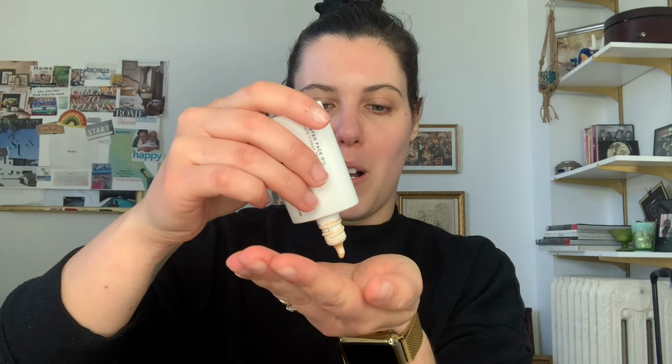So I actually like to just put a little bit in my hands, especially with this because it's so liquidy. Normally, if I were using a heavier foundation, like Face Atelier or something like that, I would just pump a little bit on the back of my hand. But because of this formula, because it's so, well, oily, I'm just gonna do a couple drops into the palm of my hand. 1, 2, 3, 4 drops. Like I said, a little bit goes a long way.